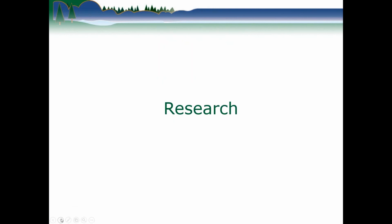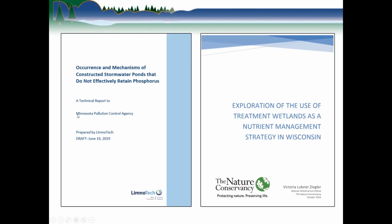Just going to talk a little bit about a couple of research occurrences that have come up that I've become aware of that may impact maintenance. There was some research that came out of Minnesota last year talking about how stormwater ponds are actually becoming a source of phosphorus. It's been the most common practice, especially in this part of the state, for many years to remove pollutants, but what if it's a source of phosphorus?